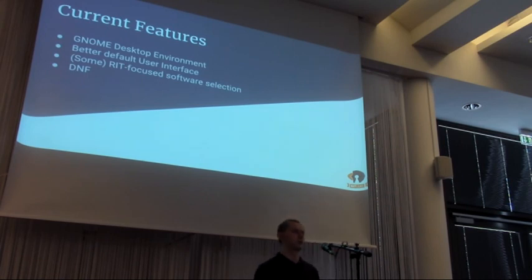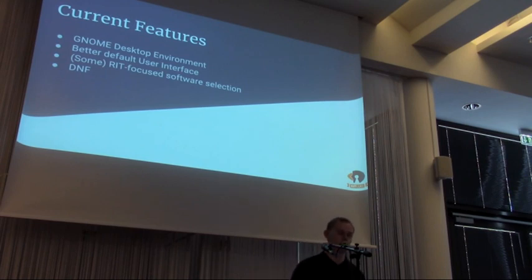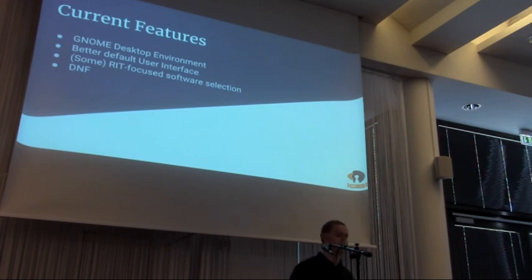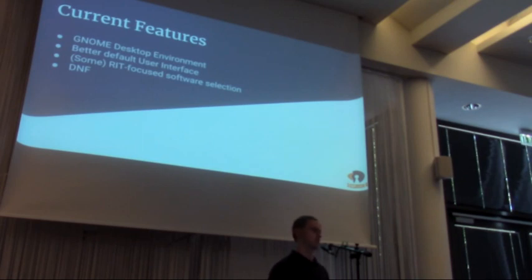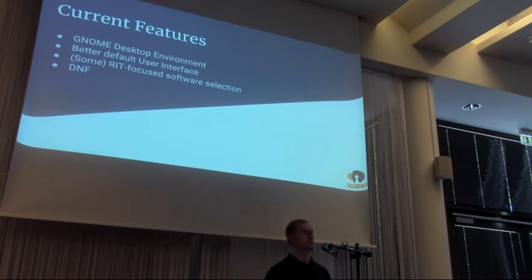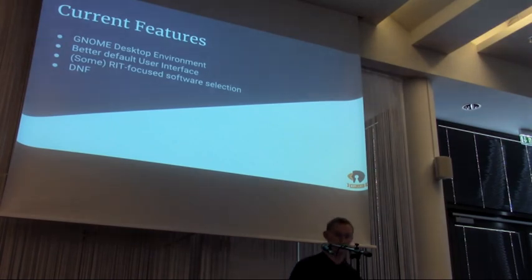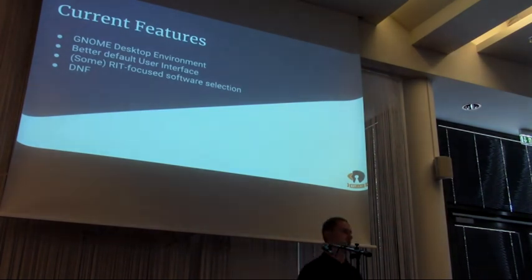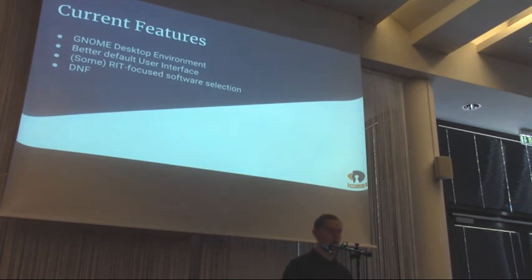The current features we have are the GNOME desktop environment, which is what Fedora has as their default, and then we also have the better default user interface. Of course, better is very subjective, but coming from a Windows background with these students, we figured it would be a good idea to have a panel at the bottom to closely resemble what Windows users have with their start menu. We've used Dash to Dock, and we've rearranged some of the icons and made them into a panel. That way they have a nice feel that they're already familiar with.